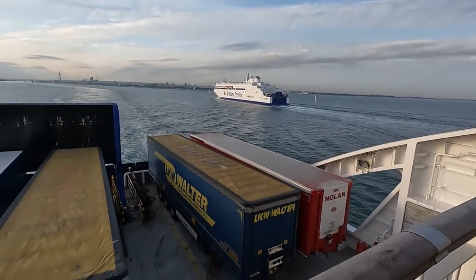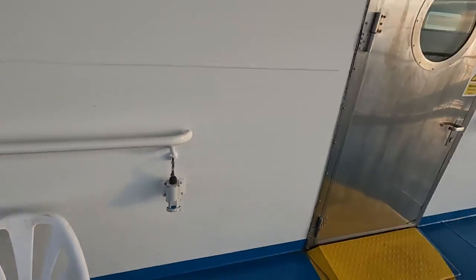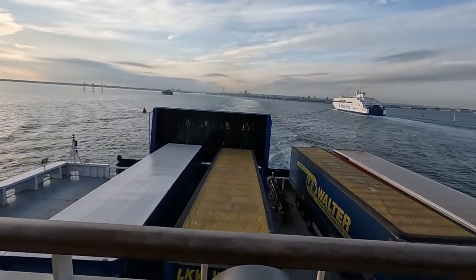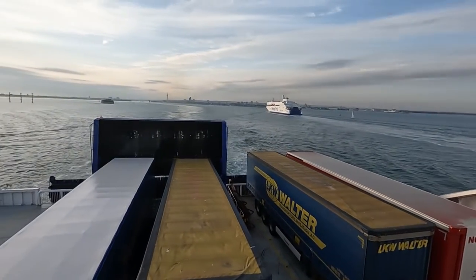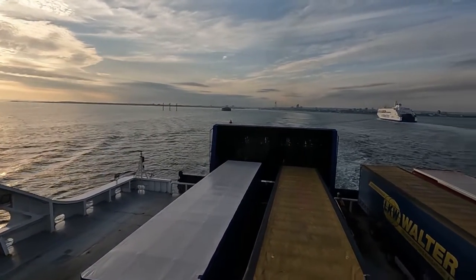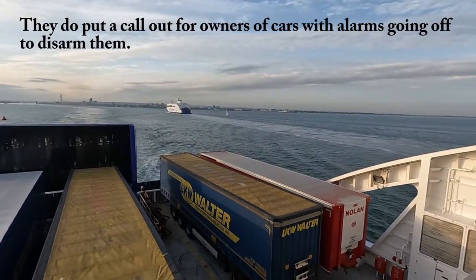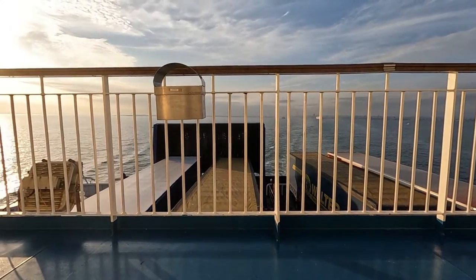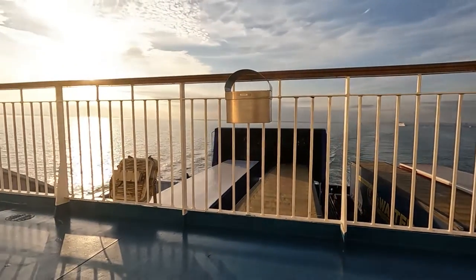Very annoying. We're sitting here nice and peacefully. Got our own little spot. Sun setting and the car alarms keep going off. It's like dogs. As soon as one goes off, they all go off. I'm sure someone's going to... surely they'll say something over the tannoy, because apparently you can hear it from the cabins. The peace is shattered. Nice view though.